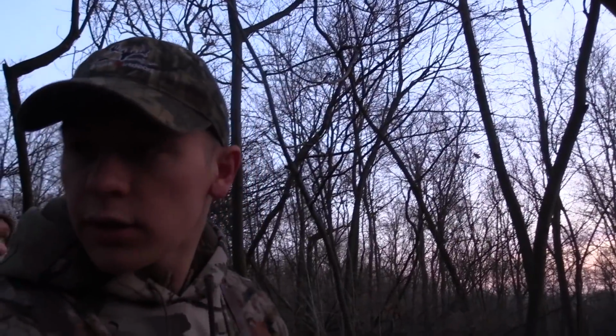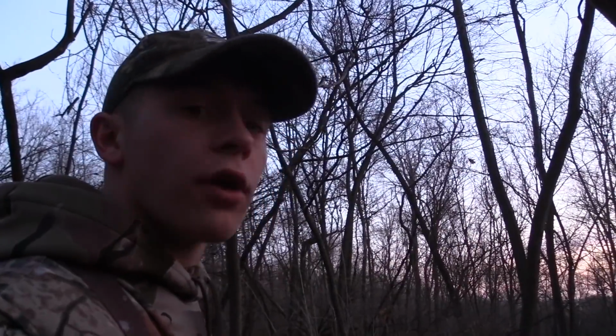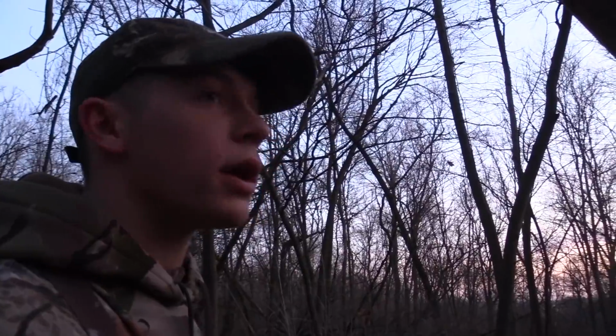A lot of scratching in here and a lot of turkey signs, so they could work their way up here. But we don't want to spook them either. It's hard to say what they're going to do off the roost, so I don't want to get too aggressive.